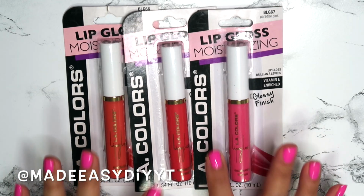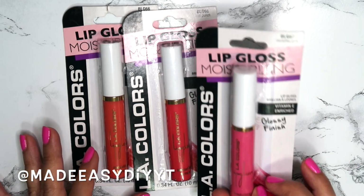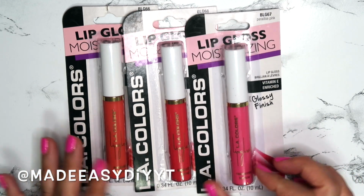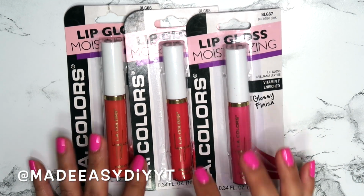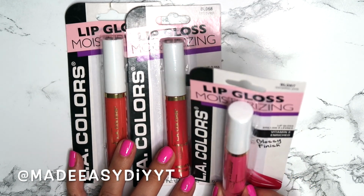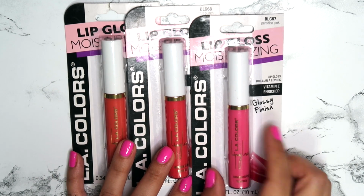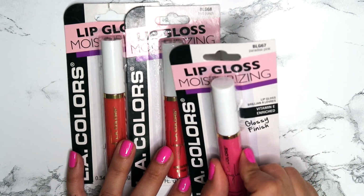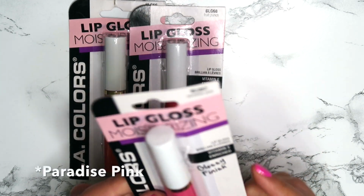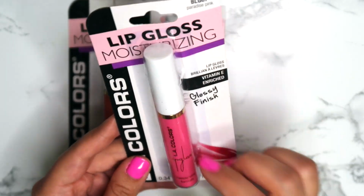Okay guys, let me go ahead and show you these lip glosses that are supposed to be moisturizing. They had these 3 different shades, and I'm gonna go ahead and swatch these for you and see if it's a nice formula. So it does say it has a glossy finish, and the first one is Paradise Pink. So it's this like Barbie pink.